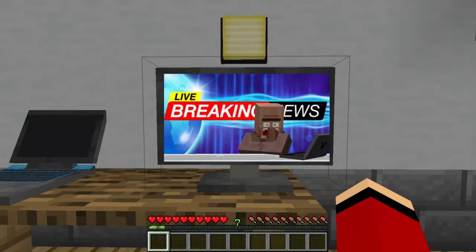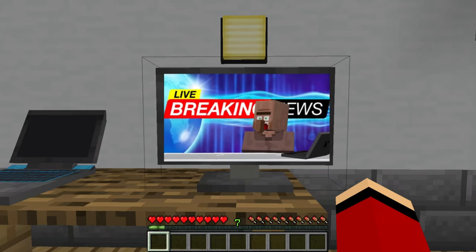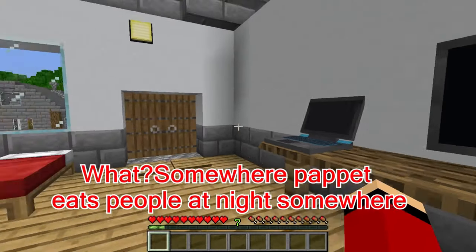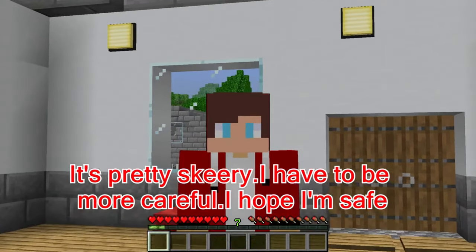The puppet attacks and eats people at night! Reported sightings of the puppet are coming in from all over. Everyone is asked to be extremely careful at night. Please, be safe. What? There's a puppet that eats people at night lurking somewhere nearby? Whoa, that's pretty scary. I better be careful. I hope I'm safe.